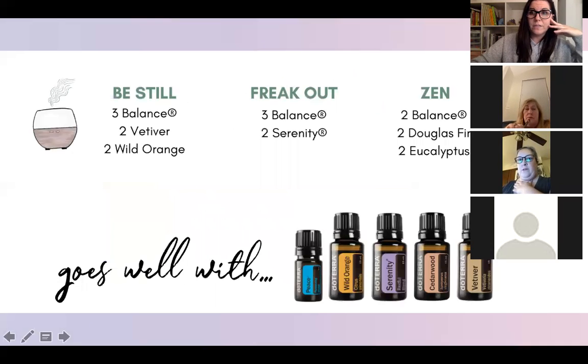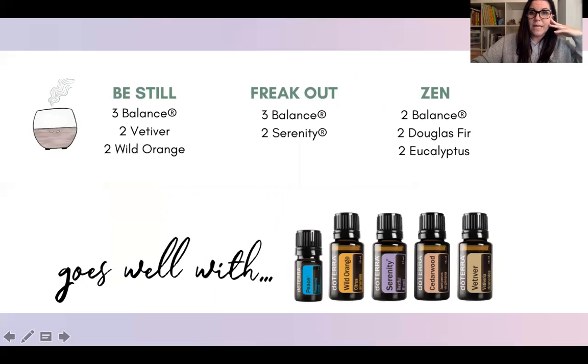Okay, and here we have some little blends. Freak Out's my fave. I think that's what we posted about today in the group. But these are just some different kinds of oils that really blend well with Balance. They smell well together and they have similar properties to help you have that calm, stable feeling. So Peace, Wild Orange, Serenity. We know cedarwood and vetiver are really sedative type oils, so they really help to keep things calm too.